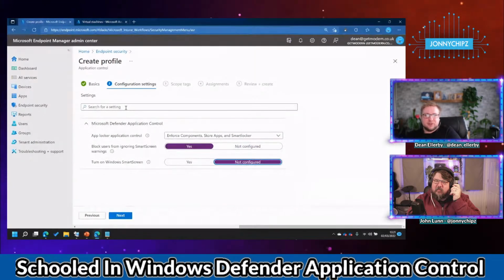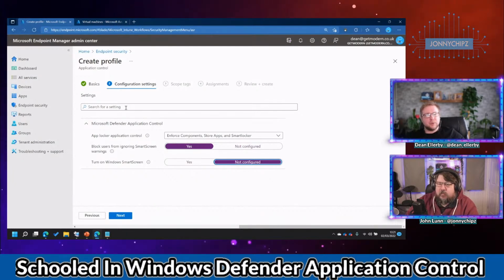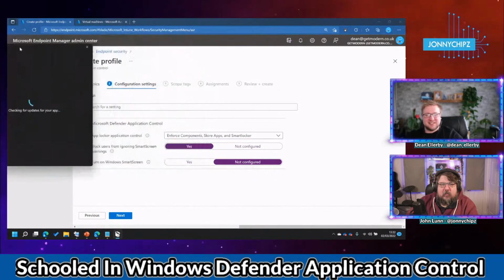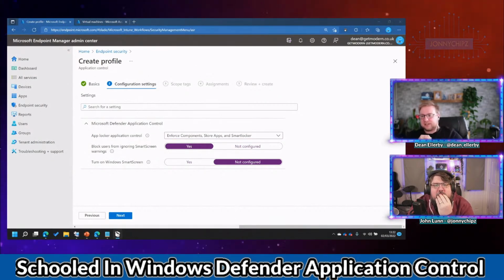So that's kind of it. There is much more I want to talk about, especially with creating custom policies. There's a fantastic website that you can use, the WDAC Wizard, which lets you download a wizard application which will create the policy for you, so you can use tick boxes to choose certain things. And that's a fantastic way to create your custom policy and deploy it.